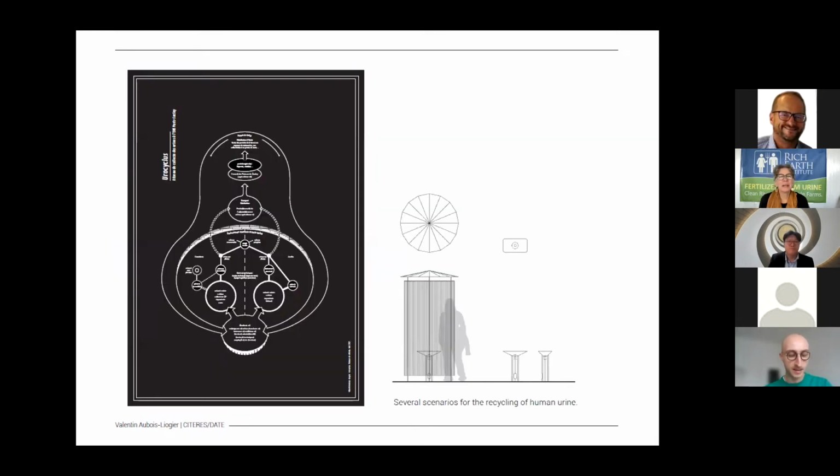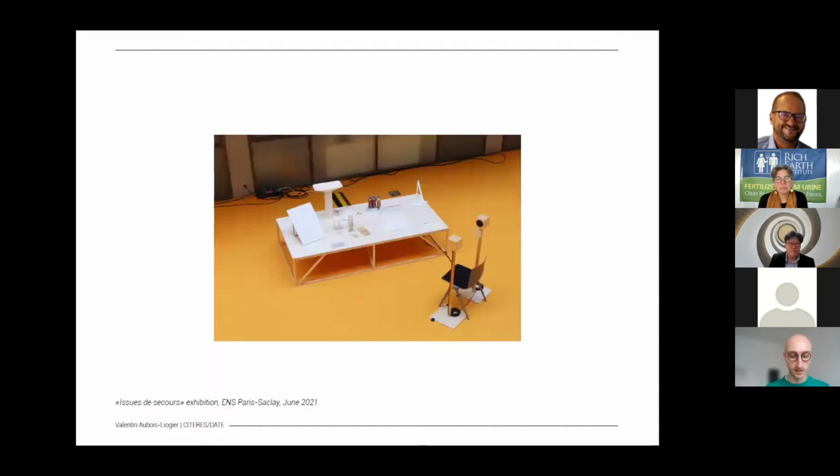At the end, I designed several scenarios and a set of objects for the recycle of urine at the ENS Paris-Saclay. The objects were a cabin and a urinal, which varied depending on the context, the scenario. This first part of my research was presented at the collective exhibition Issue de Secours at the ENS Paris-Saclay in June 2021. And the same year, I was laureate for PhD funds, and I started my PhD in September 2021, originally about social acceptability of alternative sanitation systems.